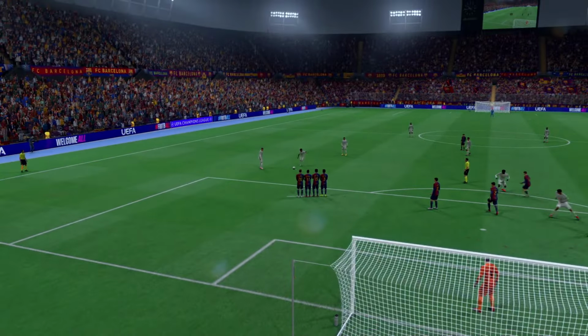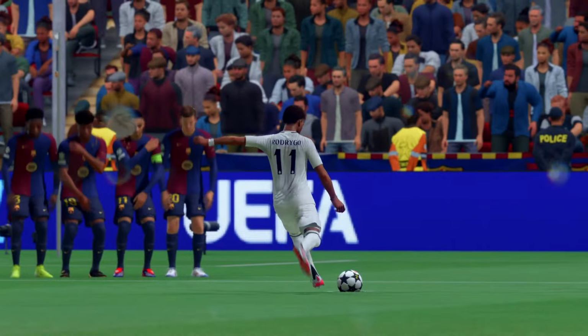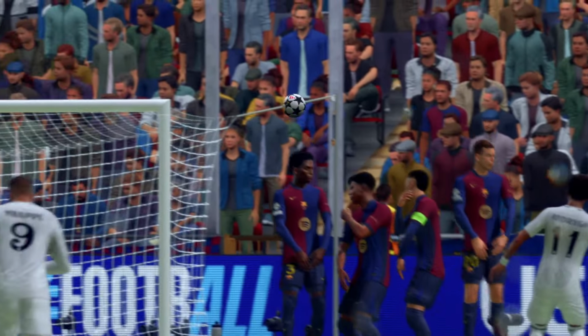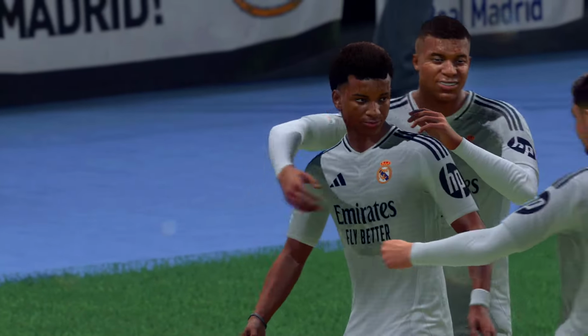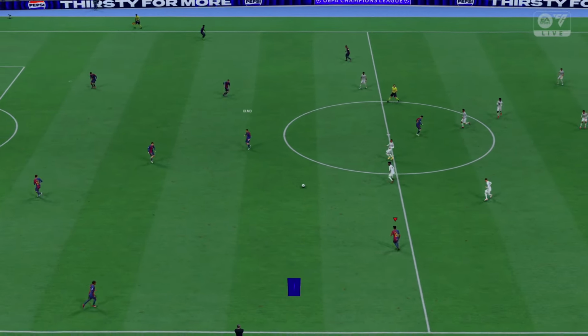Well, if you watch this again, it's a great technique to get it round the wall and in the back of the net. The keeper's unsighted, which makes it a little bit tough for him to save. But it's all about the quality of the free kick. So away we go again at 2-0 now.